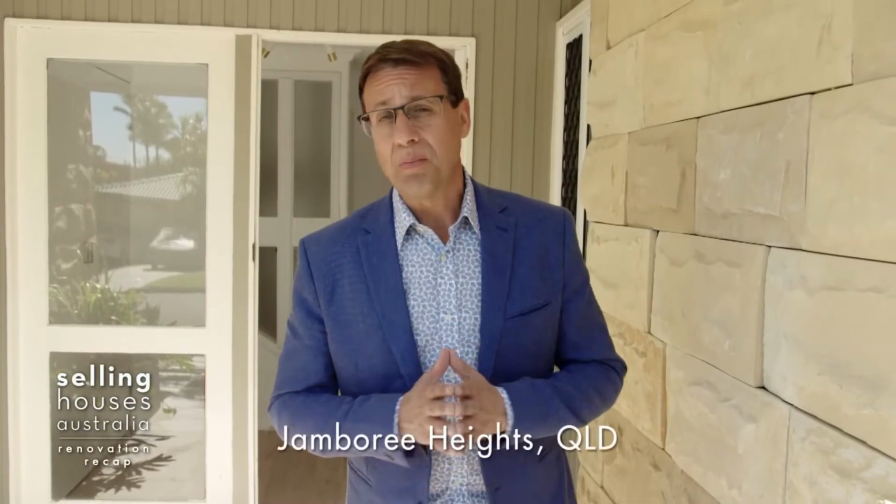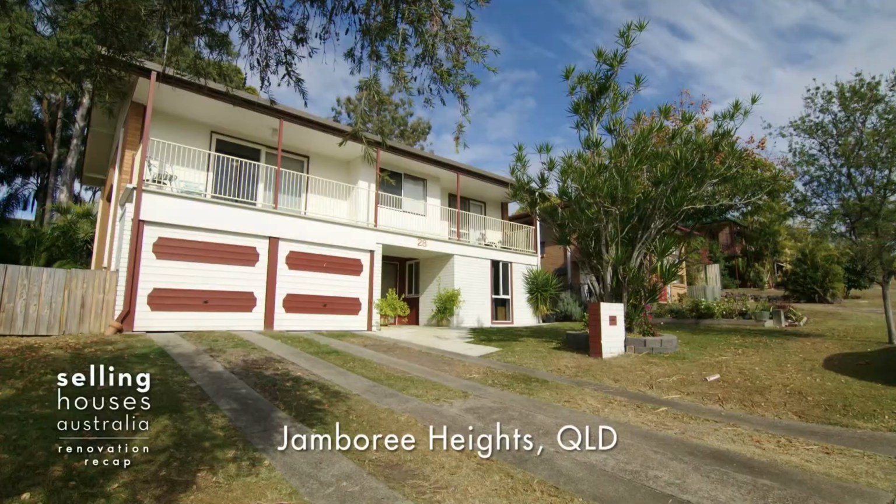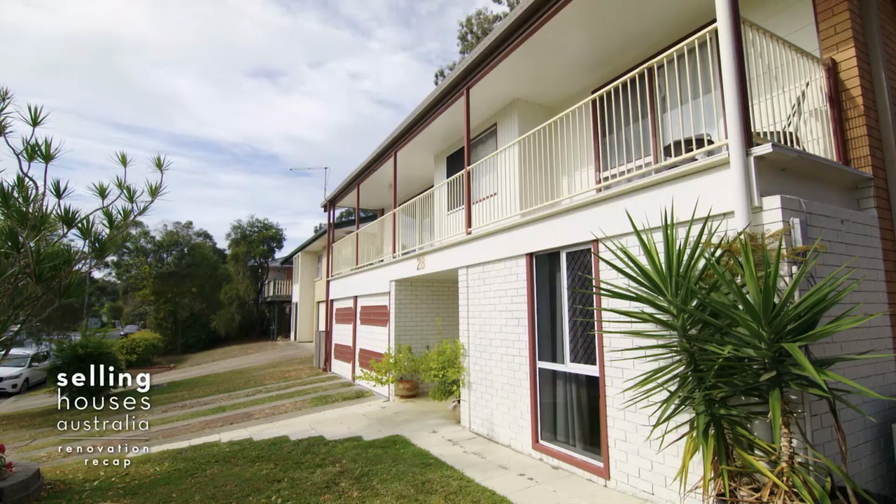This house in Jamboree Heights was about to explode not too long ago. How a multi-generational family of 6 managed to pile into here is still a mystery to me. In fact, one of my daughters had a doll's house that closely resembles this place.